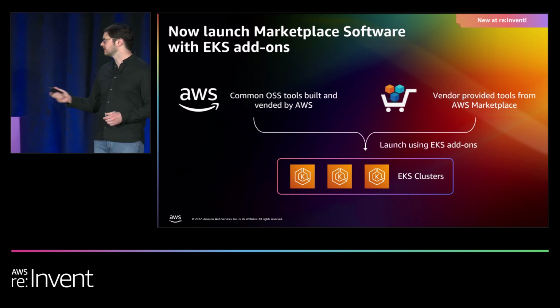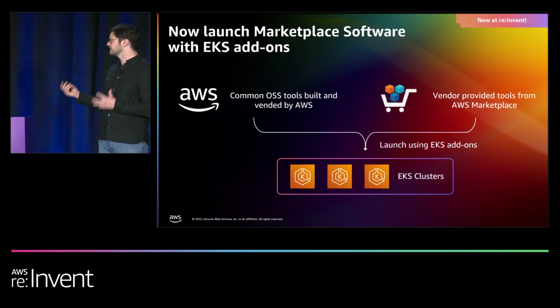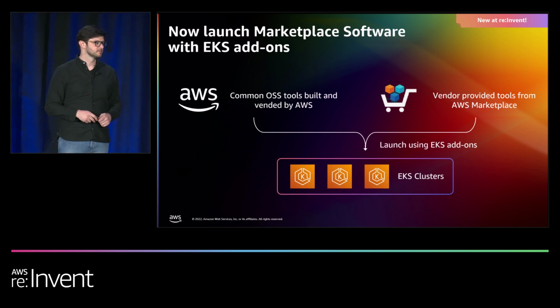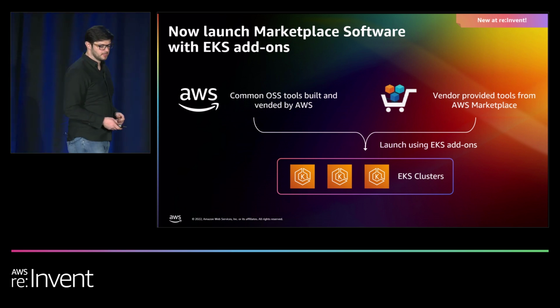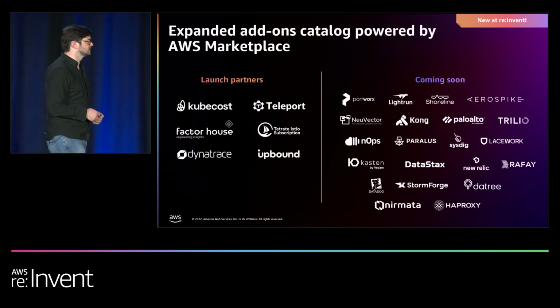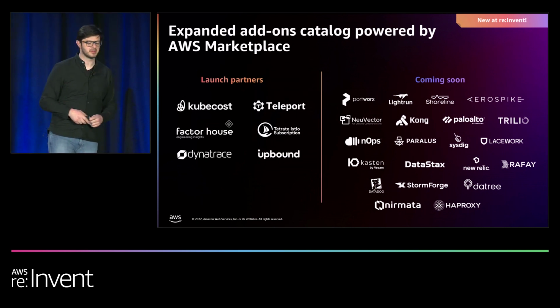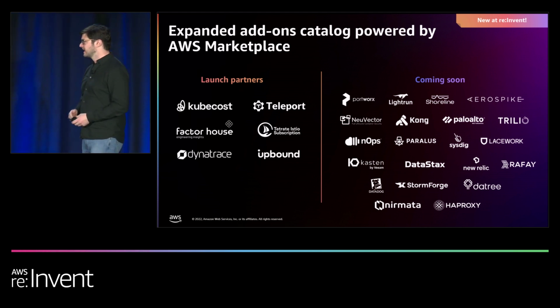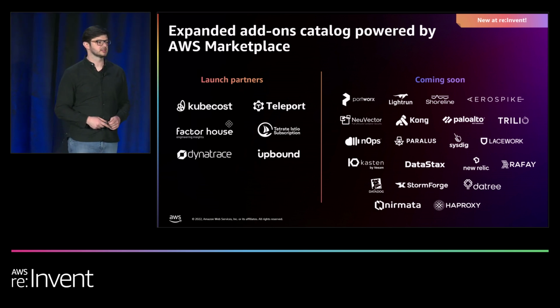So this week we announced that you can now launch vendor-provided tools from the AWS Marketplace into EKS add-ons. So these are our launch partners that we started with: KubeCost, Teleport, FactorHouse, Tetrate, Dynatrace, and Upbound. So 6 really great partners that joined us to do this launch. And we have a bunch more partners that are coming soon that are onboarding to EKS add-ons.